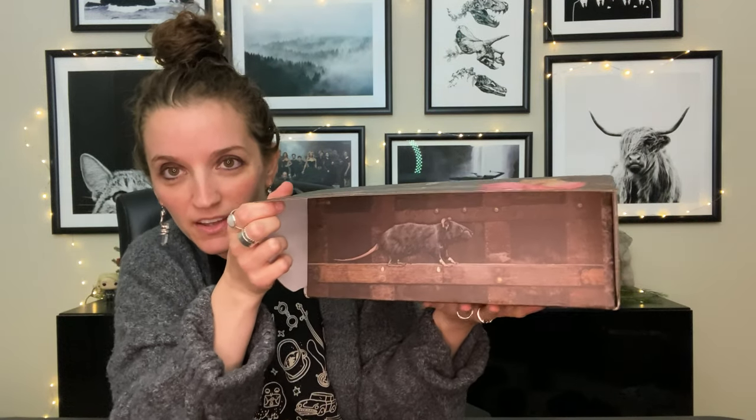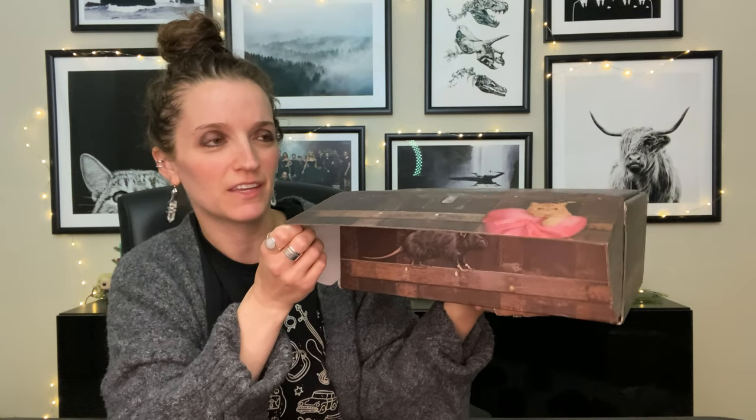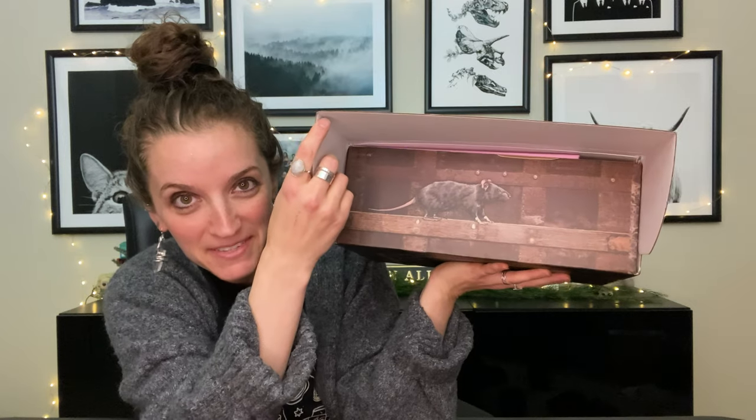And then let's take a peek on the inside here. Who we got? Because I think they normally put something. Ooh, we've got a little rat. So I'm guessing, that was not in the hints, I don't think. I'm guessing that the rat is referencing Peter Pettigrew. That's the only thing I could think of. I'm seeing a little bit of pink right there. Do you see it? Okay, so let's set this down.